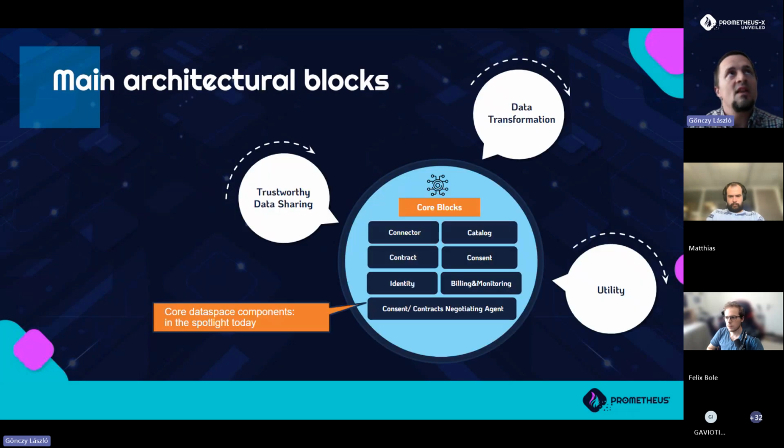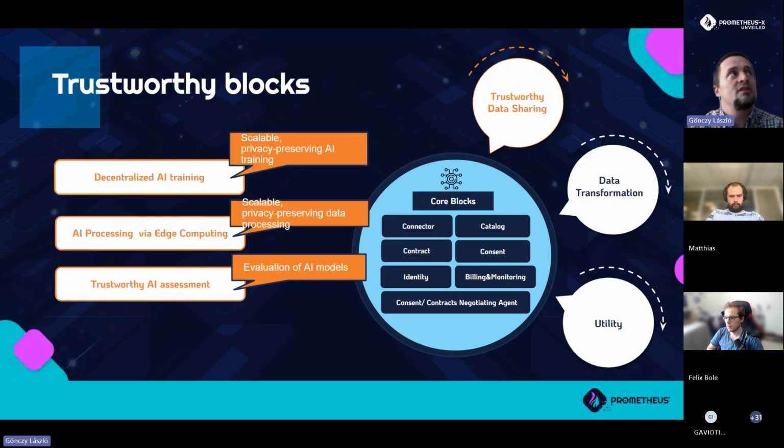So if we have a look on the main architectural blocks, there are the core blocks. These would be presented today. These are the ones which are needed to actually operate the data space. These would be presented by Felix after my presentation.